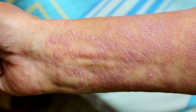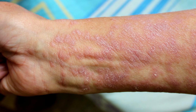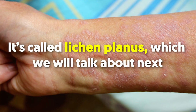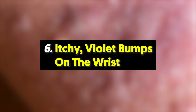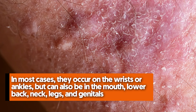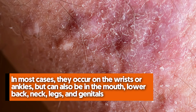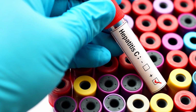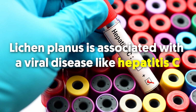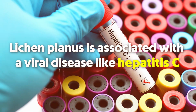Speaking of hepatitis, another possible sign of this condition is having itchy violet bumps on your wrist. It's called Lichen planus, which we'll talk about next. Number 6. Itchy violet bumps on the wrist. Lichen planus is a rash that appears as flat-topped bumps in color reddish-purple. They may also be very itchy. In most cases, they occur on the wrists or ankles, but can also be in the mouth, lower back, neck, legs, and genitals. There hasn't been a known cause for this one, but if you do have it, you should get some liver tests. Lichen planus is associated with a viral disease like hepatitis C.